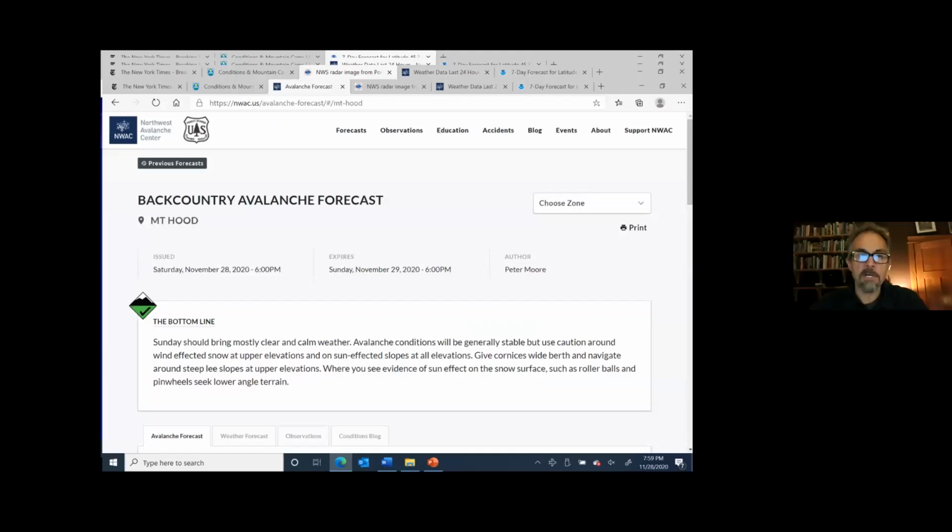We're really fortunate now that this is the second season that we've had a full-time paid forecaster for Mount Hood, and that's Peter Moore. And he's a good guy and a smart avalanche forecaster. I skied with him a couple times this year already, and this is new because prior to him being hired last season, we had some part-time observers and some ski patrollers that helped contribute, but we had no full-time avalanche forecasters. So we're really lucky.